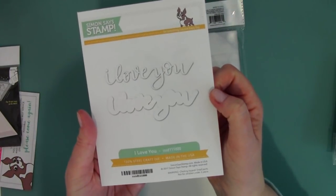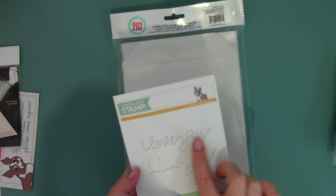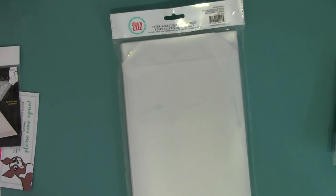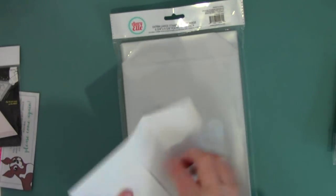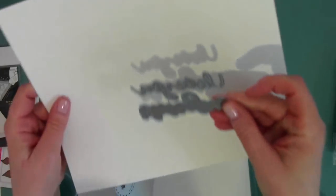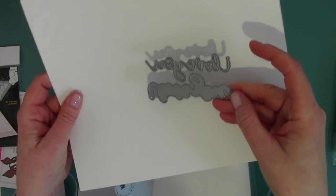And then I picked up this I Love You. So you get the sentiment, and then you get the outline. So there it is right there.